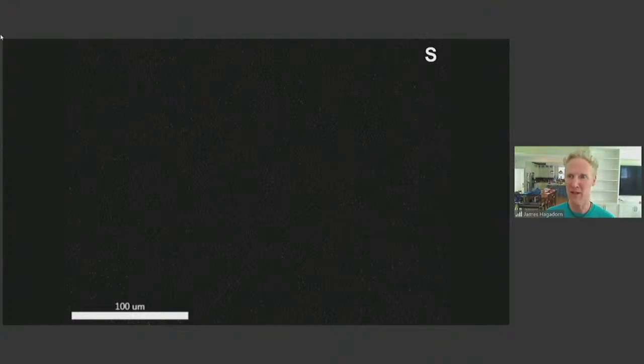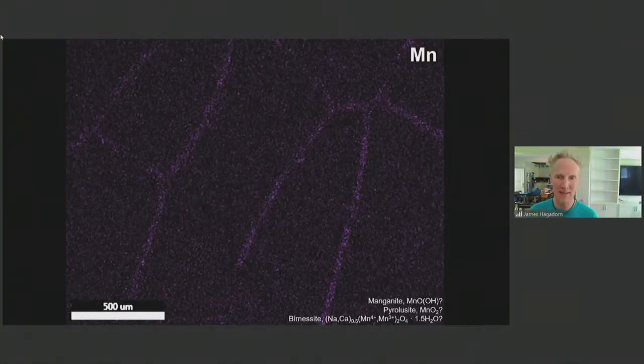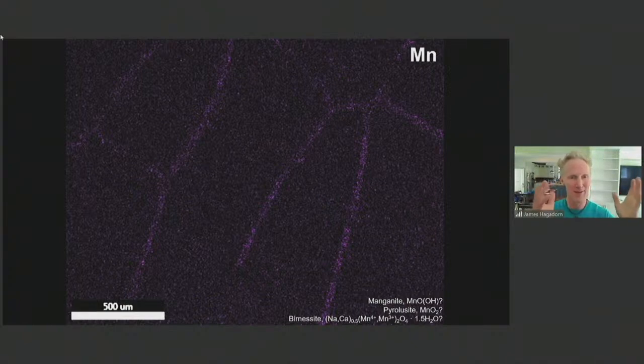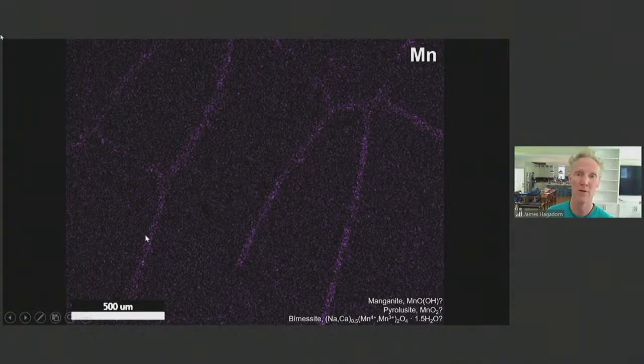And we finally looked at manganese. And manganese is lit up on the screen here. And I hope you can see that the purple here is kind of outlining the venation of the wings. This is exactly the same area that I imaged in the previous images for those other elements. And where this slide shows purple, that's where there's a lot more manganese present in the fossil, in this case, in the veins, in the wing of that lacewing.